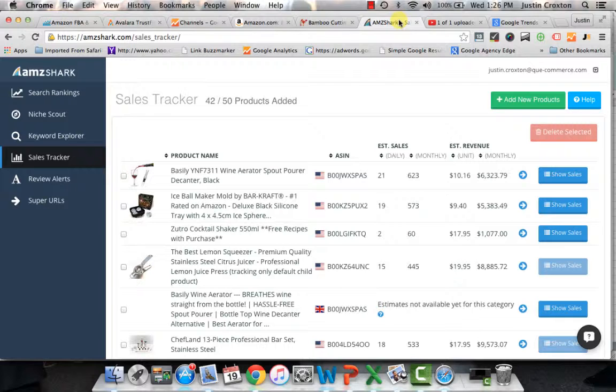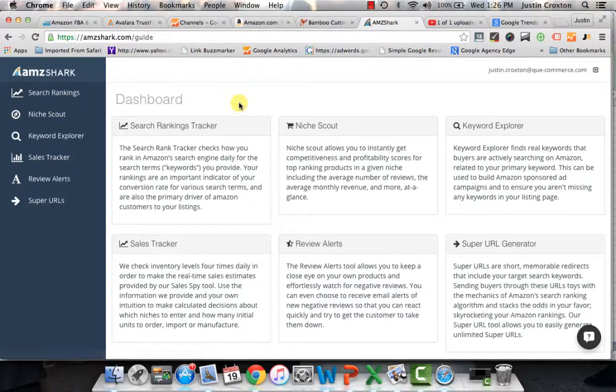And I'll go over here to my other tool, which is AMZ Shark. These guys have a lot of different things within this tool set, including a search rankings tracker. You have a Niche Scout, so if you want to find a particular category, you can go in there and it'll give you a score. Keyword Explorer allows you to enter an ASIN and it will find some keywords for you, and I use that a lot for creating product listing ads and keyword campaigns, just trying to find new keywords that I can leverage. But Sales Tracker is the one that I use the most.